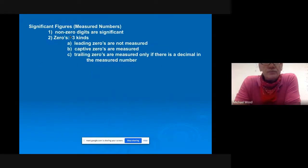Okay. Then back to more stuff with sig figs. And sig figs and zeros were what was tricky here. The easy non-zero digits are always significant. So 1 through 9, they are always significant. And then zeros were the tricky thing here. So zeros, there are three kinds of zero.